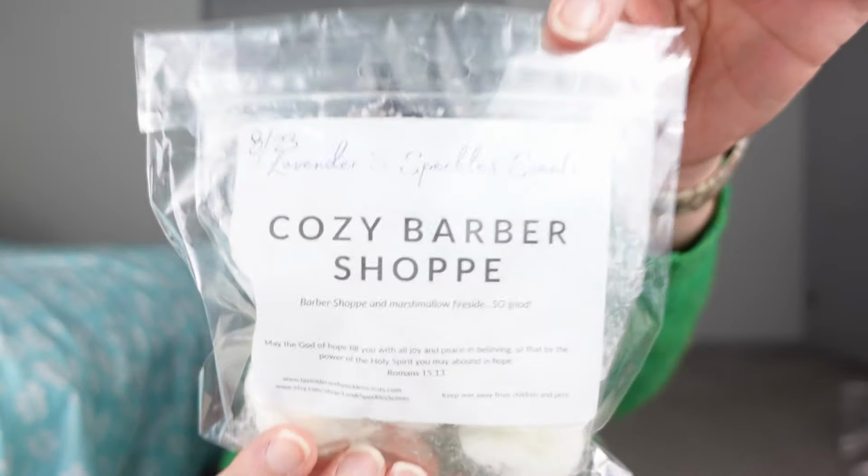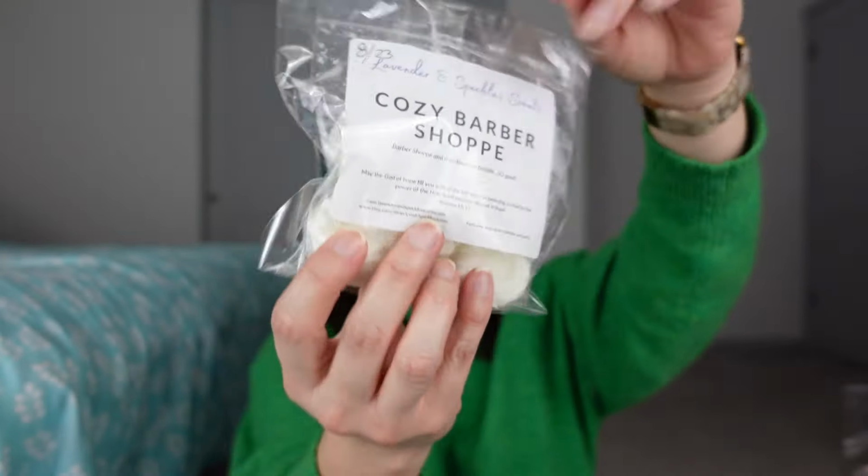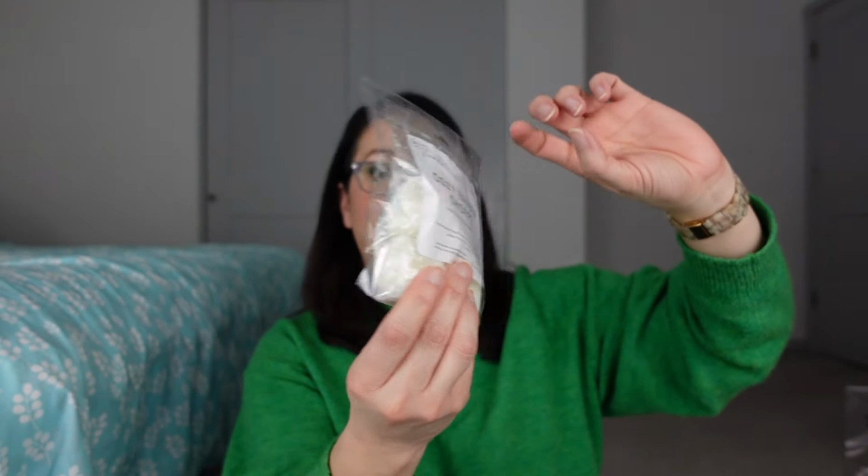Okay. Then we have Cozy Barbershop. This is from August of 23. Barbershop and Marshmallow Fireside. So good. So that one, I think I've warmed one. There's usually six in the bag. I guess I warmed one.